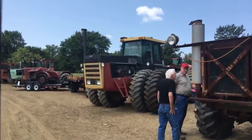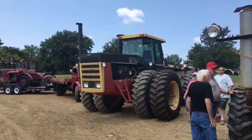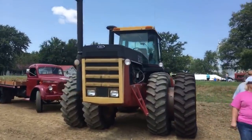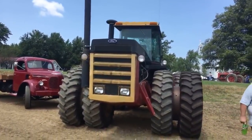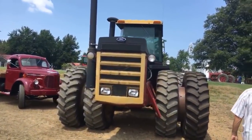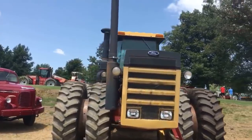It's a Versatile 876, and it's got the Ford emblem on the hood there. You'll notice this was put out right after Ford acquired the Versatile Tractor Company, so they hadn't painted them blue and white yet, but it's got that blue logo.